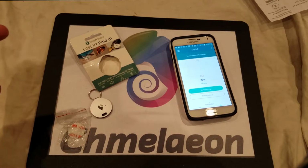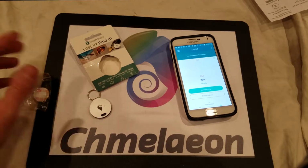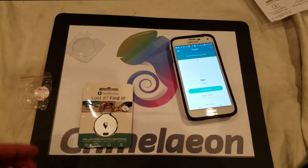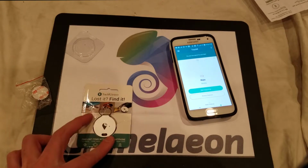If you have a problem losing your stuff or keeping the holy trinity of your phone, your wallet, and your keys together, this will help do that. I like it. Pretty cool device. I'm going to get a couple more of these for my bike and my car. I mean, imagine if your car gets stolen and you don't have some sort of way to track it back. Help the police out. Just some ideas.